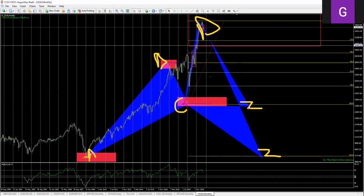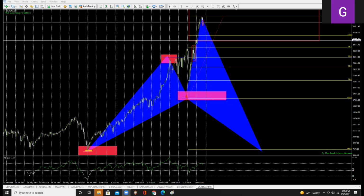Based on the geometry, it's going there. So that would be a harmonic pattern. I can actually pull up some examples real quick. Harmonic patterns are extremely powerful. For example, let me pull this over. Check this out. One second, it's loading up.